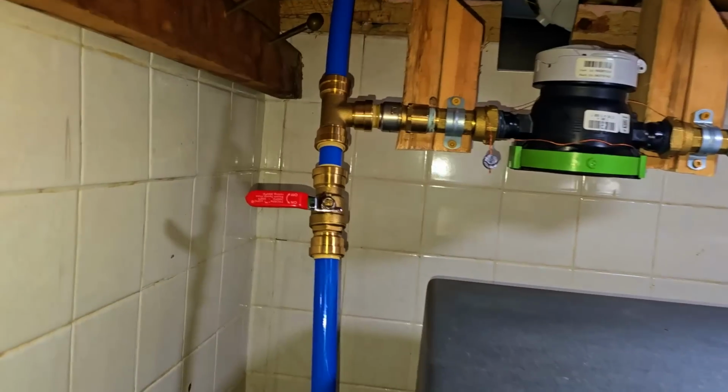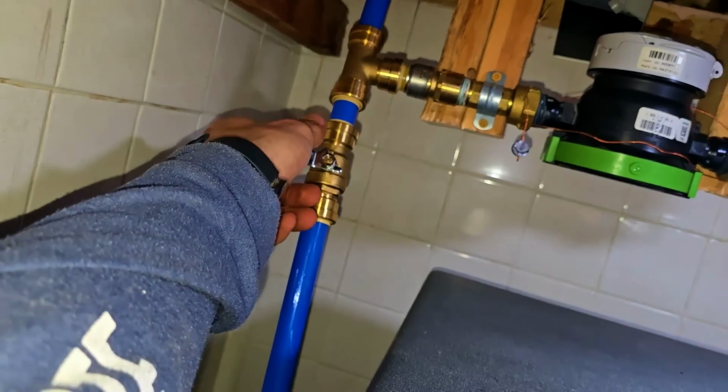All right, I got the pipe hooked up to the house supply here, and it's going down to the hammer arrestor and out to the trench. I am nervous, but we can turn this on now.